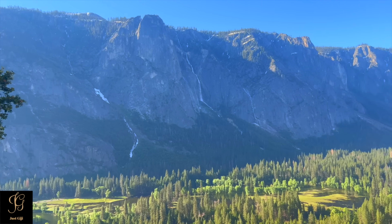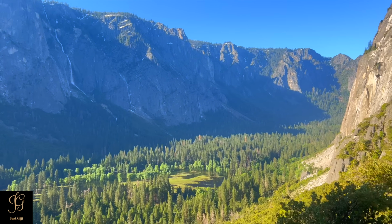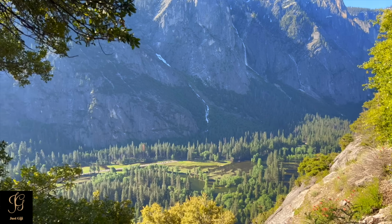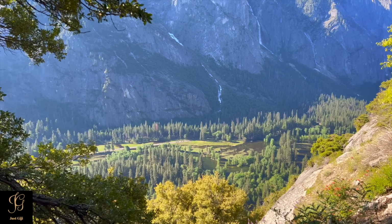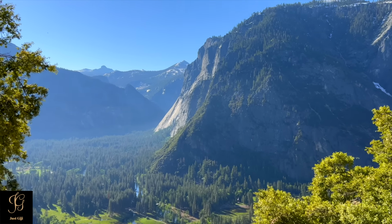When we gained more elevation and got above the trees a little, the views start getting a lot better. Great views of Yosemite Valley and its many iconic landforms. Do not stay off the maintained path, as you will find steep drops adjacent to the trail.